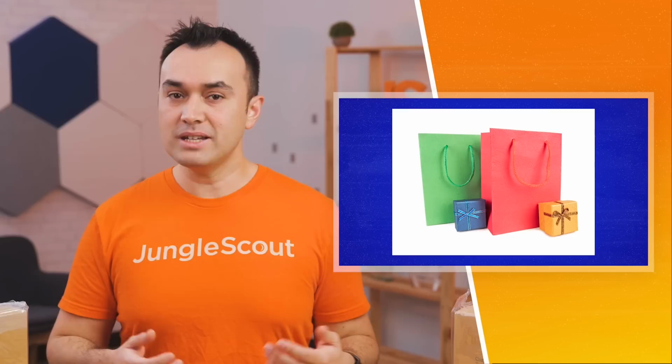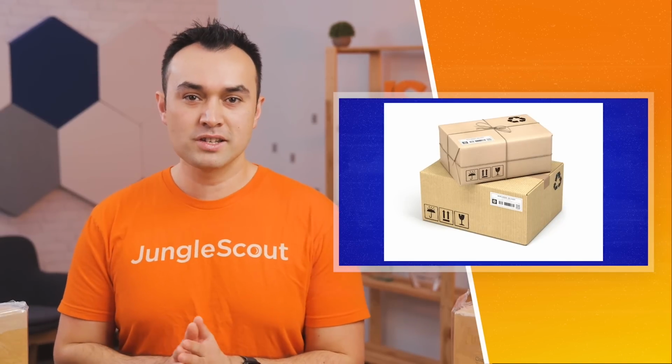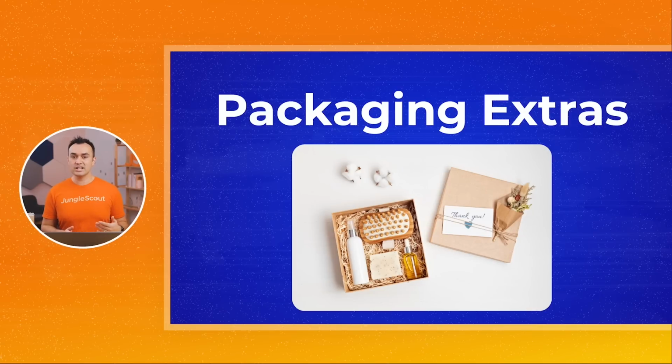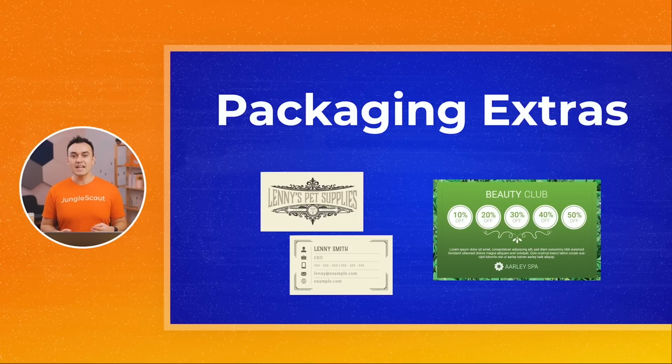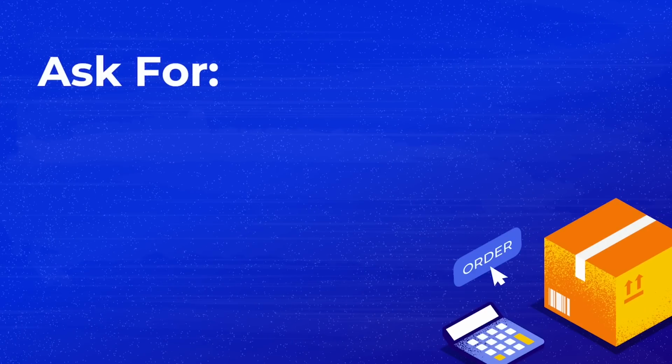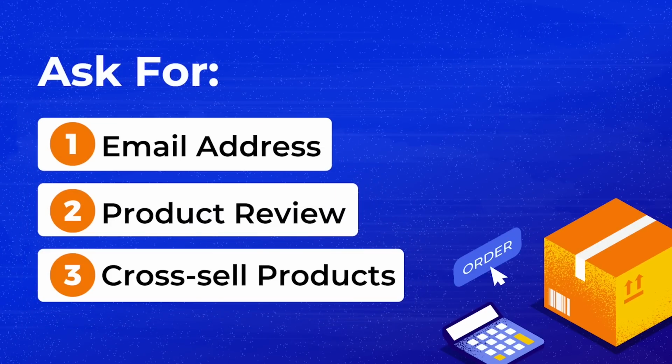So your packaging could be anything from just a fancy bag to a plain cardboard box. You may also decide if you want your packaging to include a few extra things that are nice to have, but are not mandatory. Perhaps you want to include something visually appealing, such as a business card or a product insert that includes your contact information. You can use these to ask customers for their email addresses or to leave a review, cross-sell other products in your catalog, and so on.